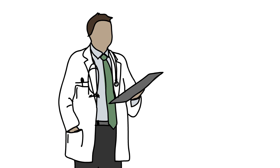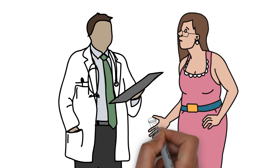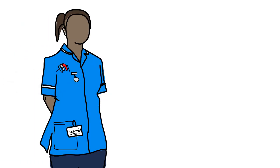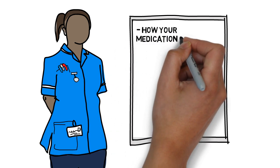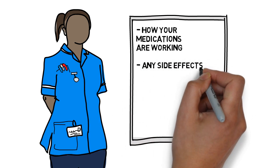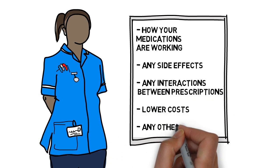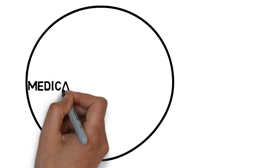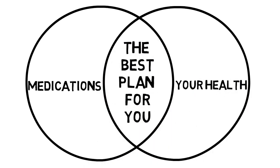Medication therapy management was created in 2006 and is required by all Part D plans. The program is intended to help you and your doctor make sure that your medications are working to improve your health. If you qualify for therapy management, there will be a pharmacist or health professional available to you that will give you a comprehensive review of all your medications and talk with you about the following: how well your medications are working, whether your medications have side effects, if there might be interactions between the drugs you're taking, whether costs can be lowered, or if you're having other problems. The ultimate goal with the Medication Therapy Management Program is to develop an action plan so that your medications work best to maximize your health.